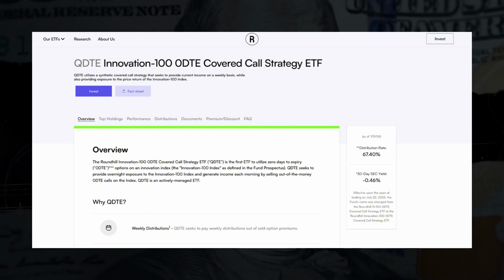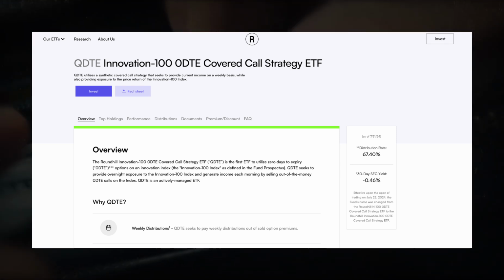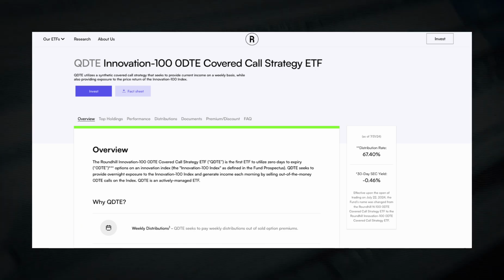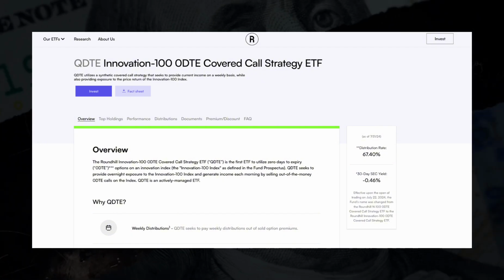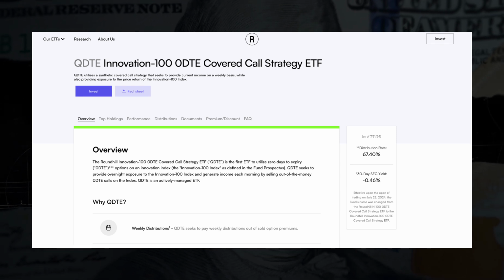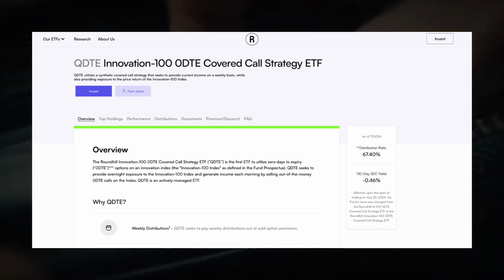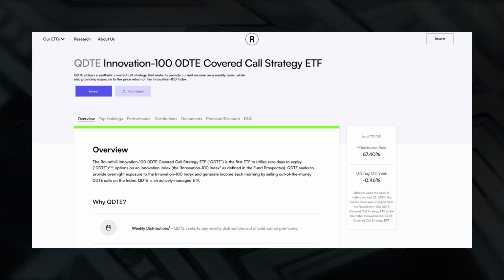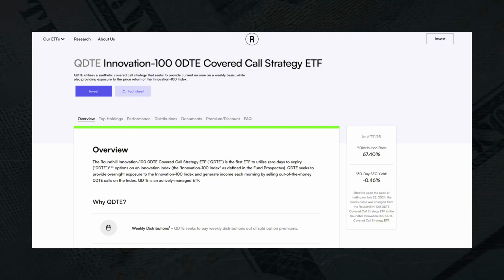QDTE is a cash flow machine. It's like a cha-ching all week. But keep in mind, the potential for capital appreciation is capped because of the nature of the covered call. This is why a lot of people talk about NAV erosion, because as soon as you reach the covered call strike price, there's no more appreciation in the investment. But that is the nature of the covered call, guys. That is the nature of the beast.